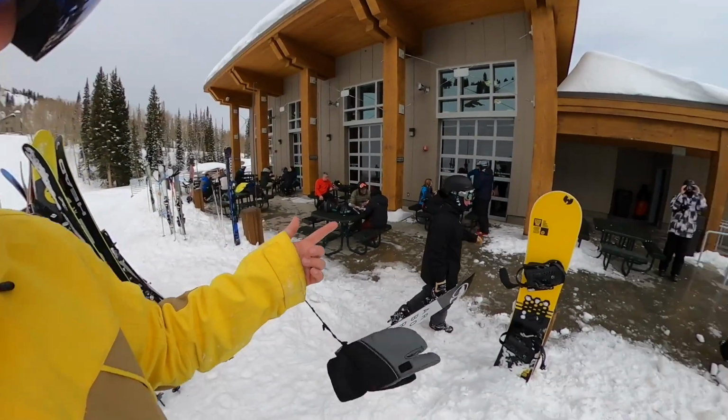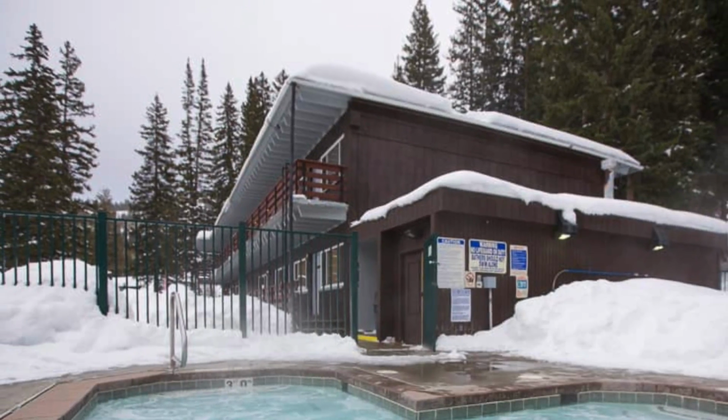Now lodging, ski in, ski out. They have some lodging near the resort. It's not true, literally ride-in, but they had some lodging. It looked pretty nice on their website. It looked like four options, so I gave them a 4 for lodging. There is lodging near Brighton that you can get if you didn't want to be driving up and down the canyon.